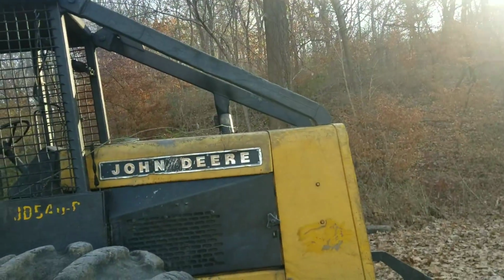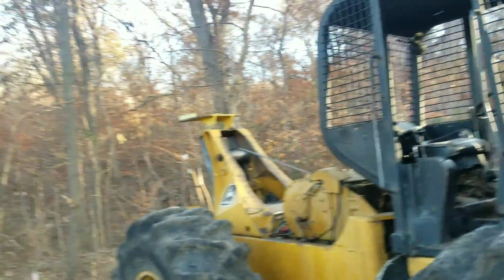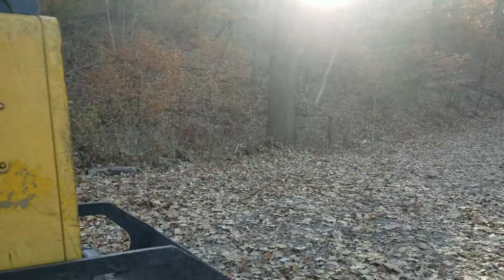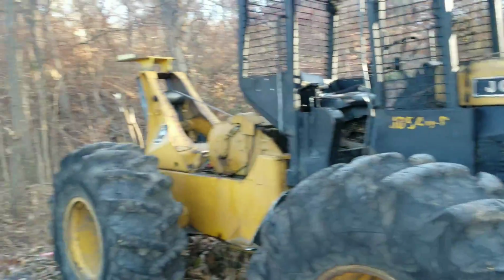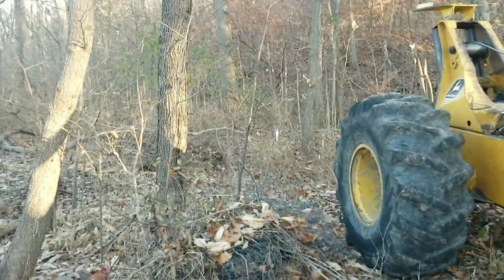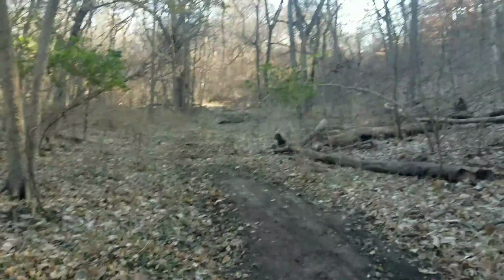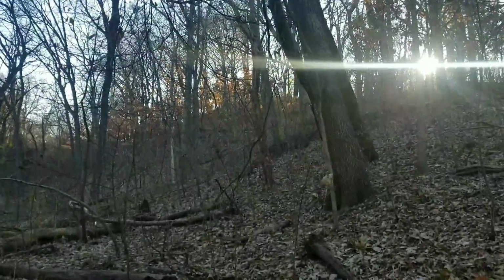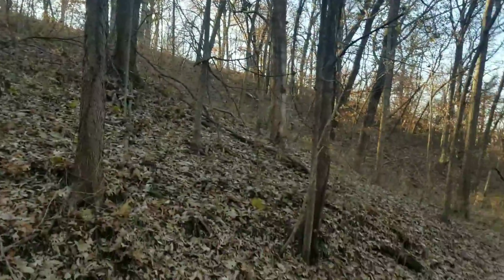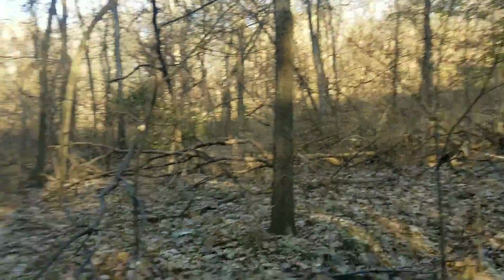We're cutting everything here. Some really good walnut, really good oak, big sycamore and cottonwood. Just a lot of good, big timber. A lot better quality stuff than what we're used to cutting in southwest Missouri. So, here we go. Now there's already an existing road kind of going up through the draw here, the hollow, whatever you want to call it. So we're just opening it back up, and we're going to use it as our log road.